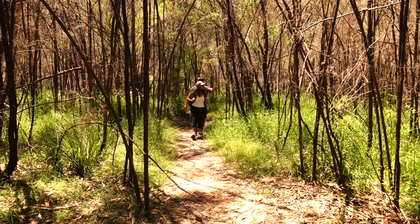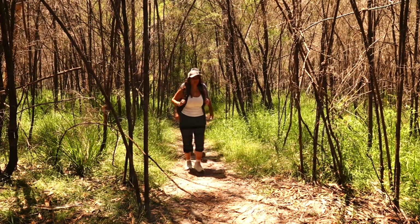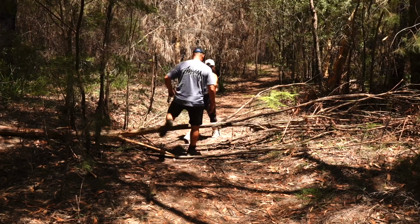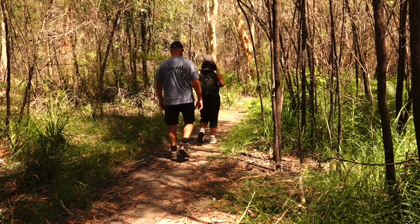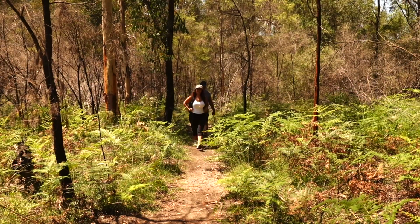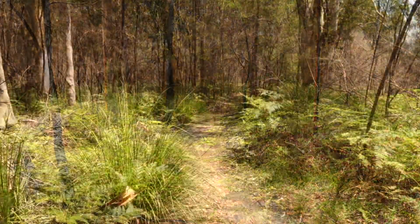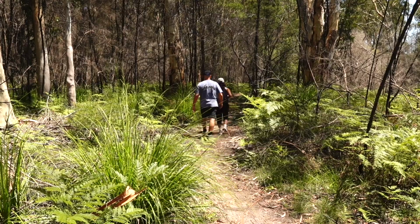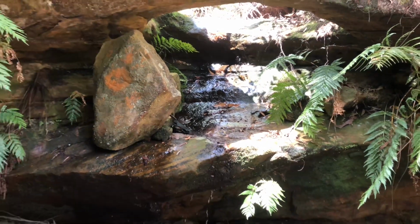Once across, you will find the track is pretty flat. It's easy walking as it follows the alluvial flat through the tall forest. The early settlers thought the swampy areas would be suitable for irrigated agriculture. And did you know that Burralow Creek Camping Ground was the site of the first rice farm in Australia? And a little further up ahead, you will get to enjoy the trickling cool waters of the natural stone grotto.